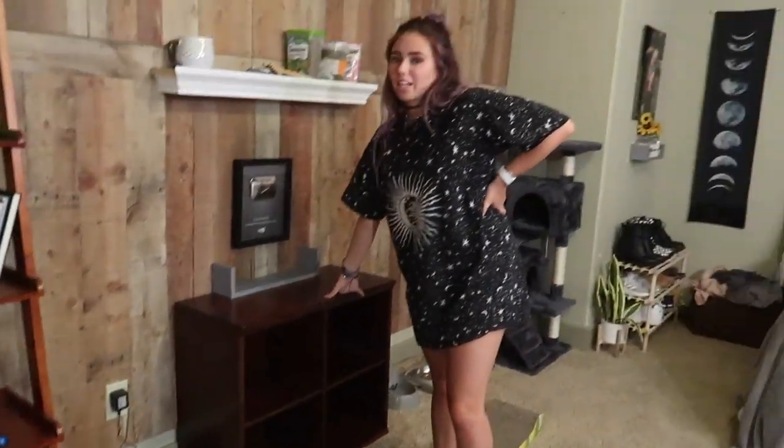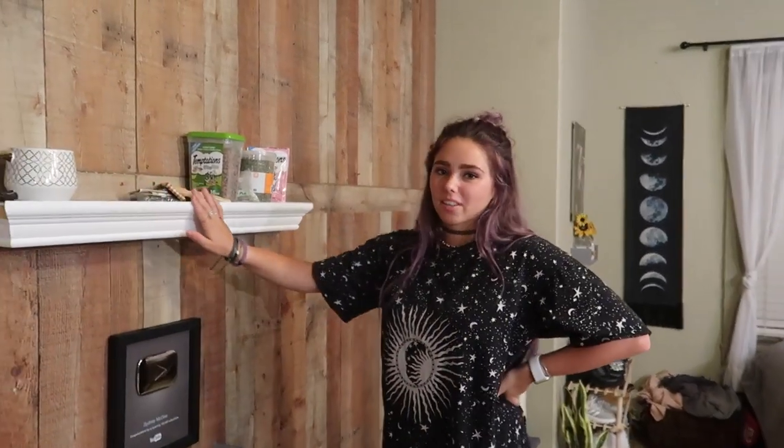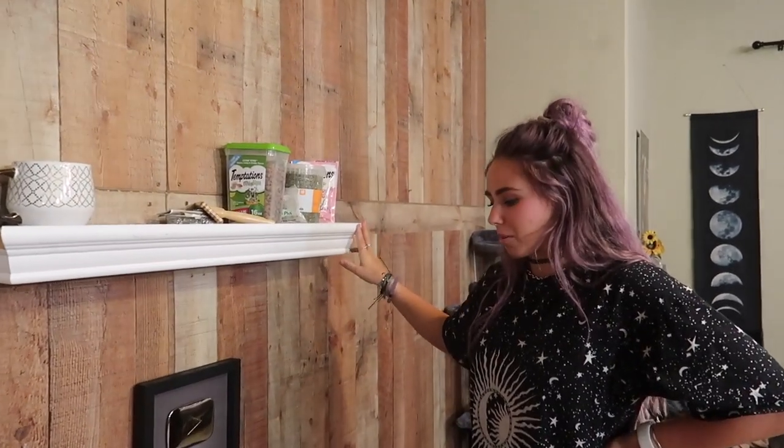And then we have the cat's litter. I thought about making this into a litter box type thing, but I don't think I have my dad's soul. I'm cutting this up, so we'll see about that. This is where I keep all the cat stuff, so it's not very aesthetic, but whatever.